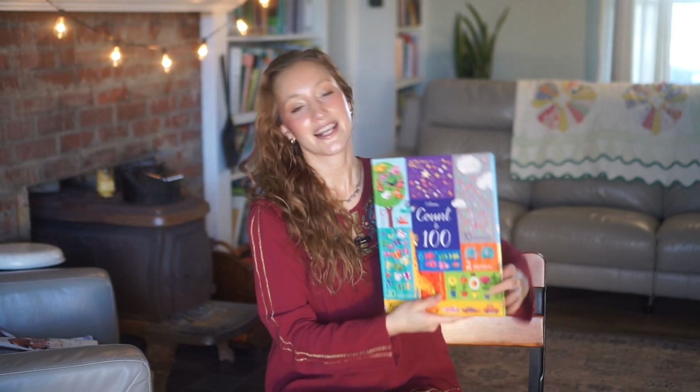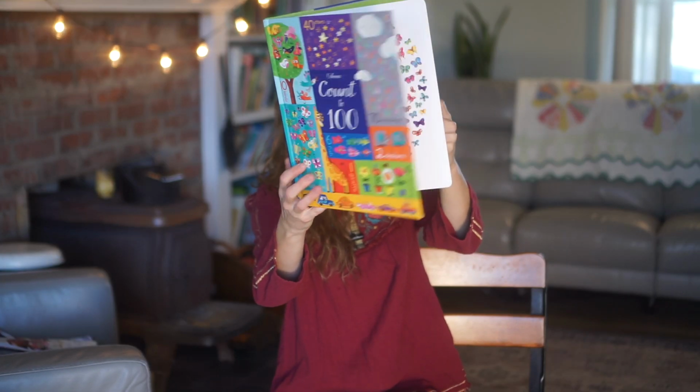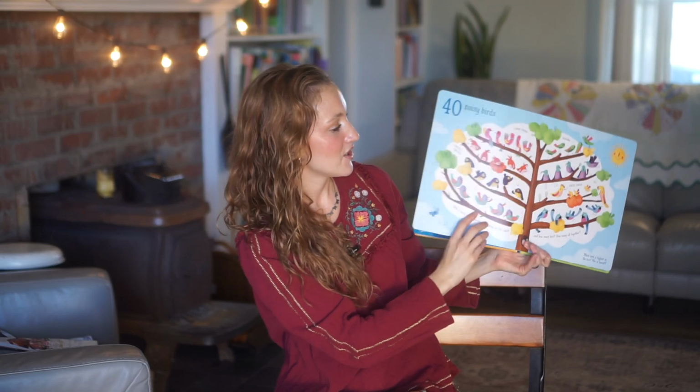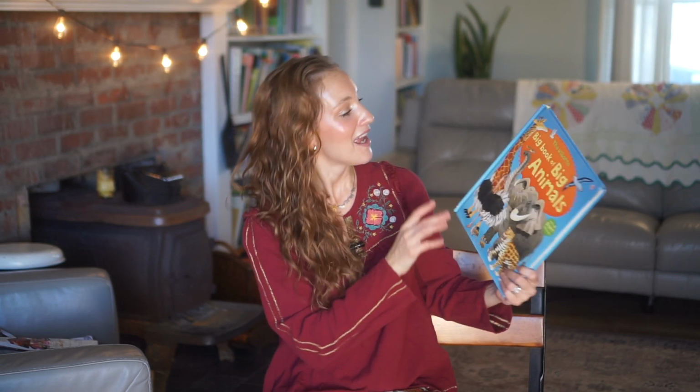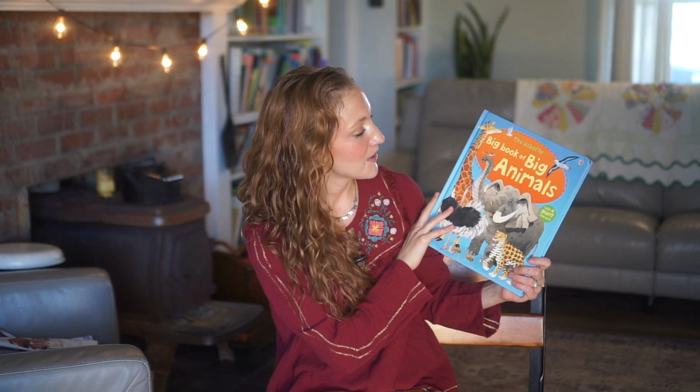And then the Usborne Count to 100, very, very wonderful as well. This is another one that's just beautifully, beautifully done, and it's one of her favorites. We have most of the ones in this series. Again, I believe this one came from, no, I actually got this from Goodwill, so $1.99 from Goodwill. But this was the Big Book of Big Animals.